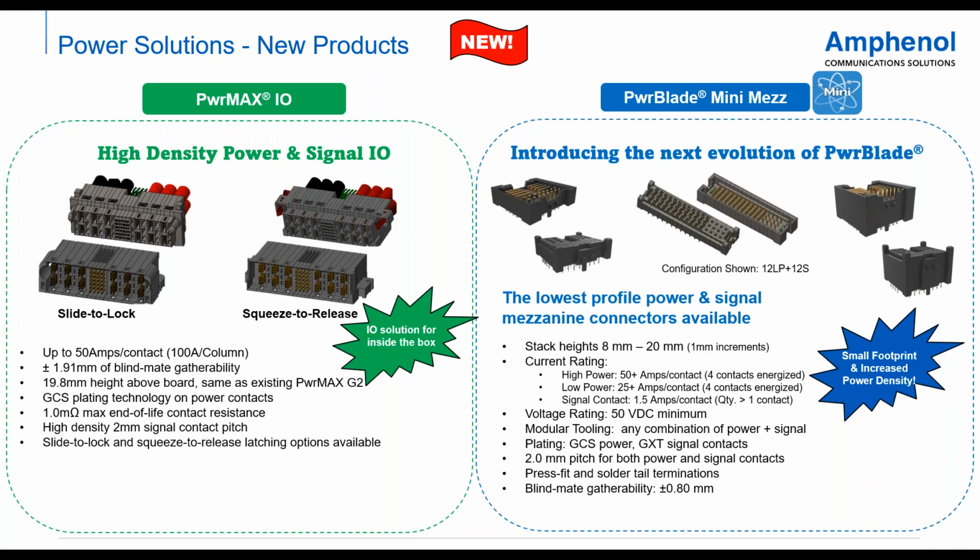The next few products I want to introduce are products that we're really excited about, using some of our blade technology in the market today. These products really span multiple applications and markets as far as their usability and their power density. So the first one I'm going to introduce here is our PowerMax IO. For those of you that know, we have had a board-to-board version of PowerMax in the market since 2014.